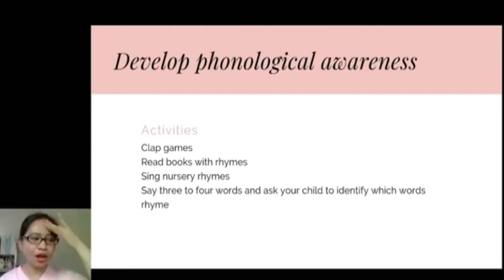So, other activities. I'm sweating, can you see my sweat? Other activities: you read books with rhymes. A good example is the Dr. Seuss books. They're good. You can buy them at book sales, they're cheap there. You can sing nursery rhymes. And you can say three to four words and ask your child to identify which words rhyme. For example.